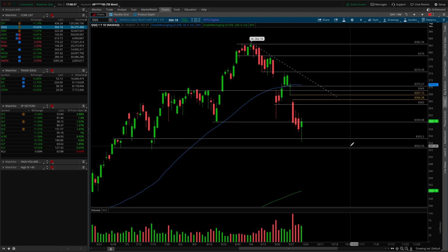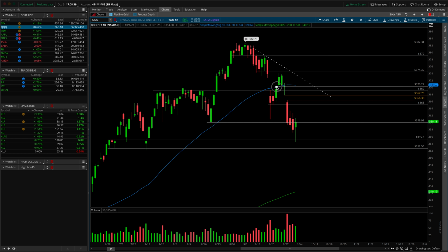So if we zoom in, what we'll notice again is that we're spending significantly more time underneath the 50 SMA. Our gap is still overhead, and the resistance trend line is much further away. So this basically means that there's a lot more work to be done to flip this trend back over to bullish.